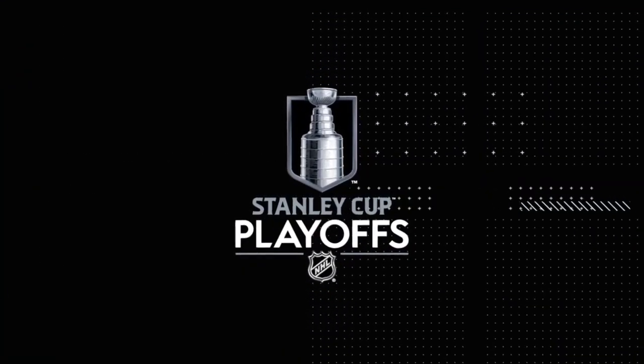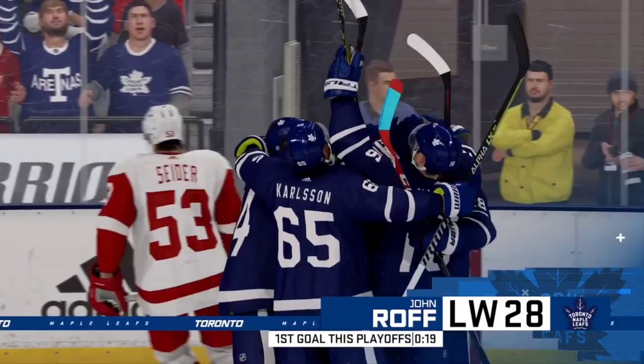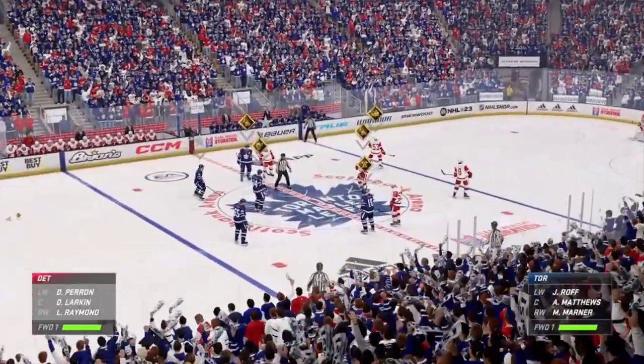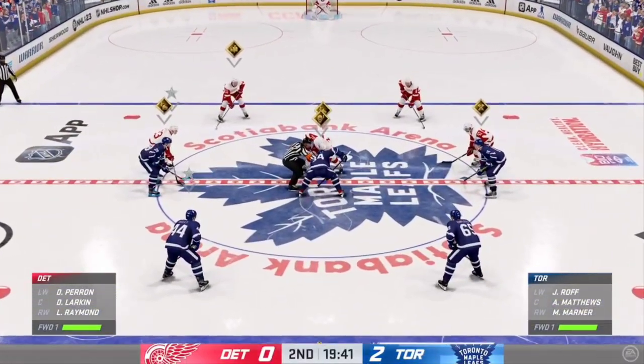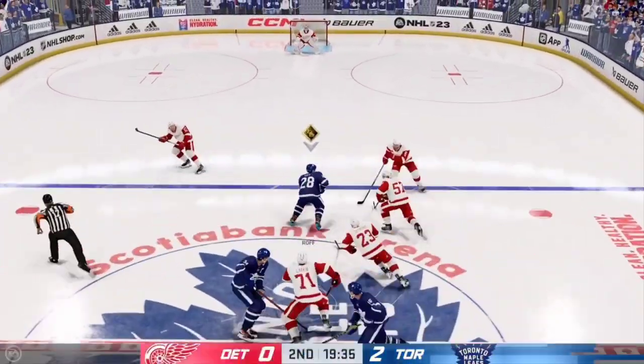Young guy, they don't really expect that your young guys are going to carry your team, but he's on the board with his first career playoff goal. The Leafs have now gone ahead by a pair here in this second. Stretching out the lead here in the middle frame gives you a little bit more flexibility on the bench. The coach can use his whole lineup.